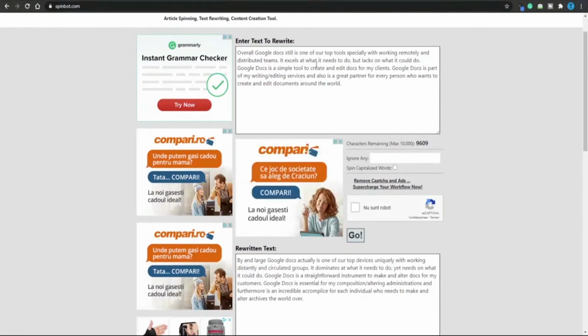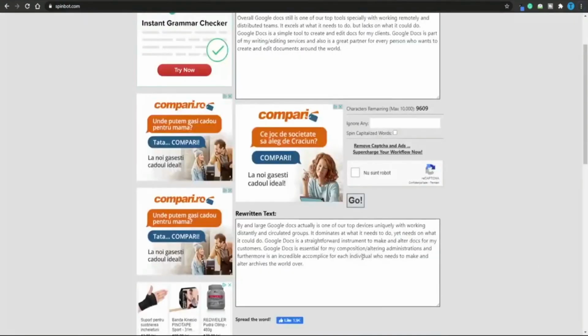And the new version is, "By and large, Google Docs actually is one of our top devices, uniquely with working distantly and circulated groups." It basically conveys the same meaning, but this is original, and you can definitely use it in order to also get monetized for your review. And it shouldn't take more than 1 minute to do this.